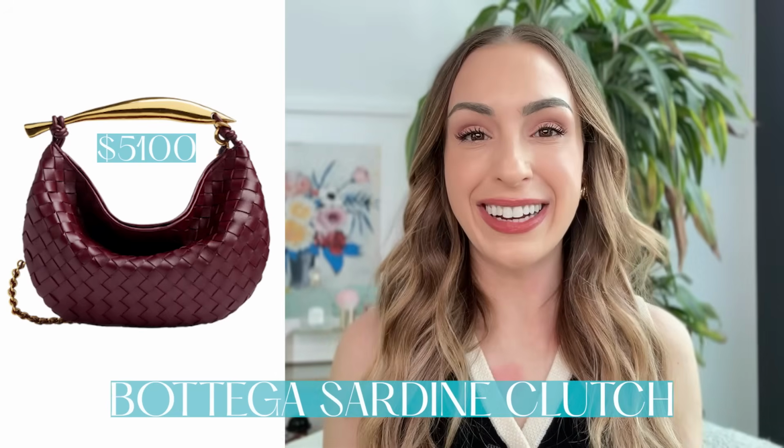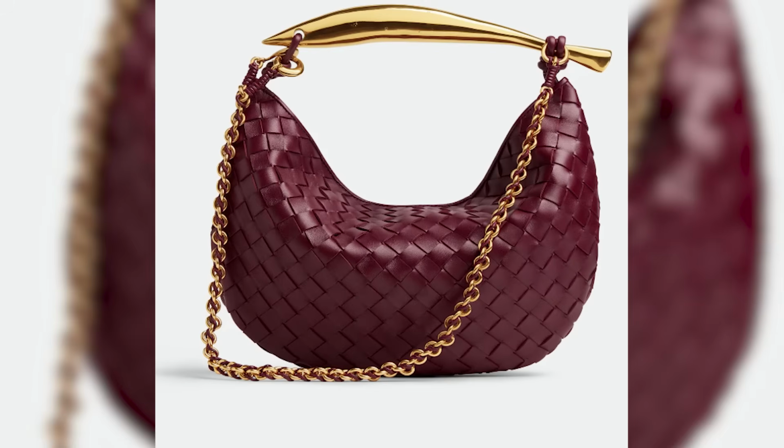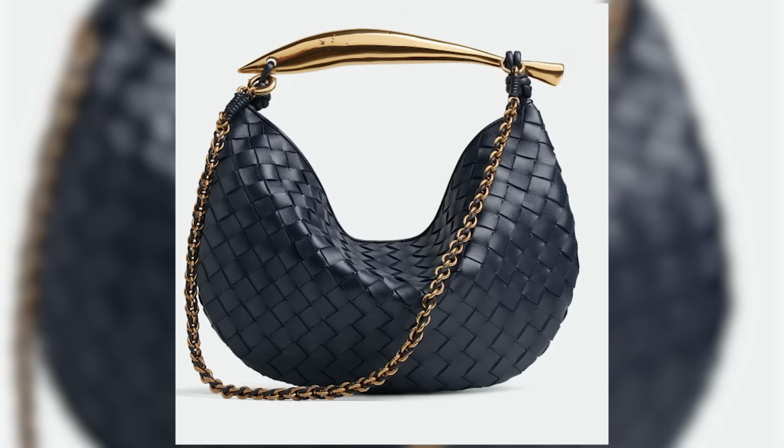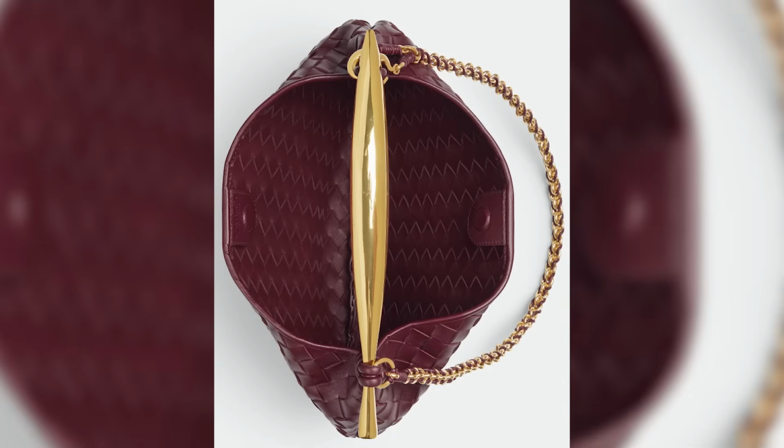The Bottega Veneta Sardine bag. Oh, this has been on my wish list for a while now, and I get it. This bag is not for everybody. I mean, it literally has a sardine as a handle, but that's why I love it. I love that bold, chunky hardware of the sardine handle, contrasted with the soft and mushy Intrecciato woven hobo bag. However, this is very much a statement bag. It's not a very practical bag. I mean, you can watch the reviews of this on YouTube. It's not a very practical bag, so why spend so much?